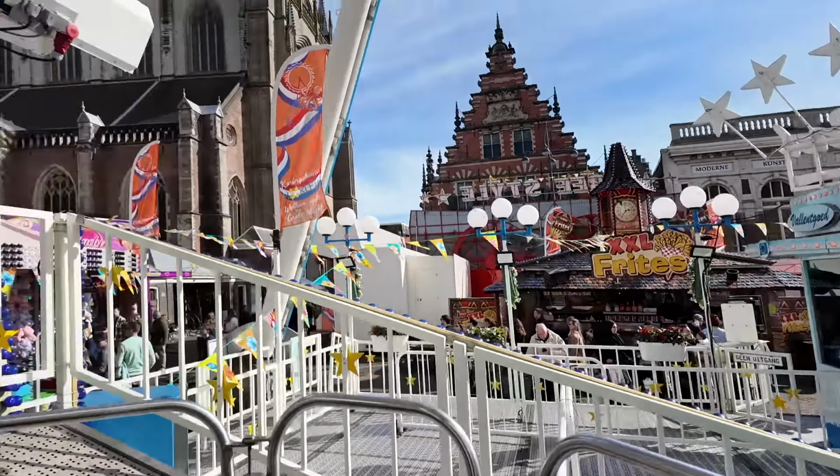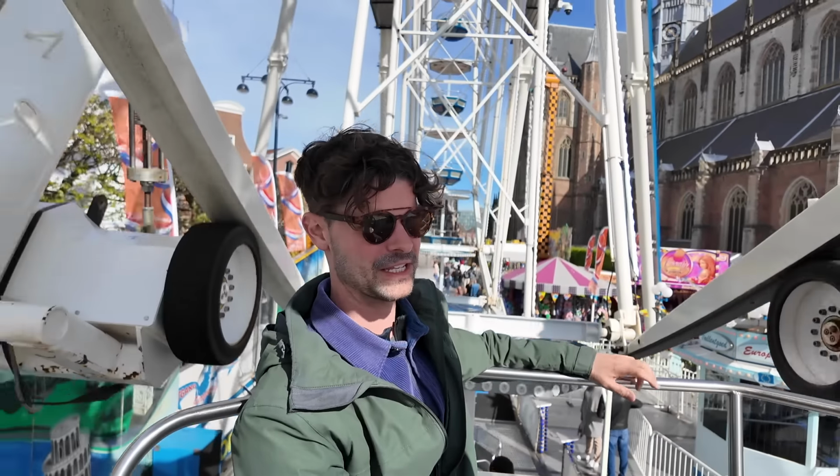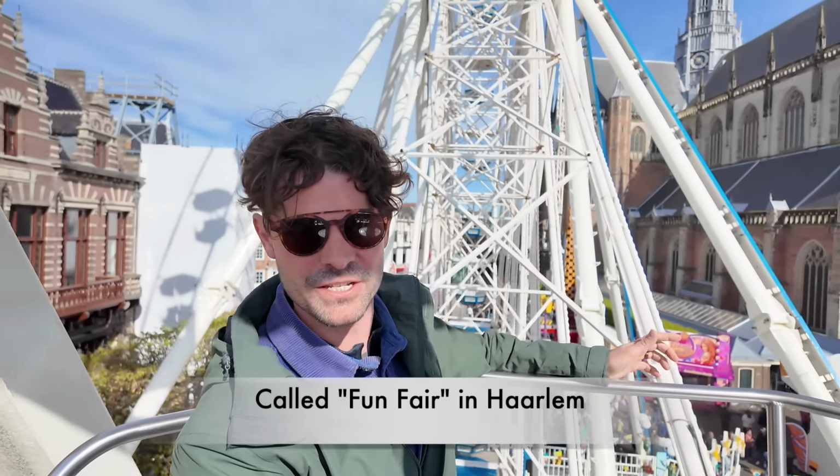We just looked out and stumbled upon this in Haarlem, Netherlands. Things like these cheapo carnivals, sometimes you assume it's just in America, but nope, they have them here next to medieval churches. Here, let's spin it. Oh my. Wow. We're really high up.